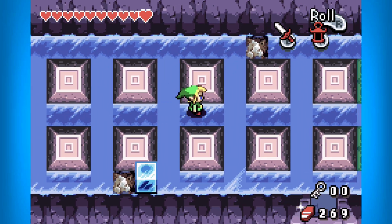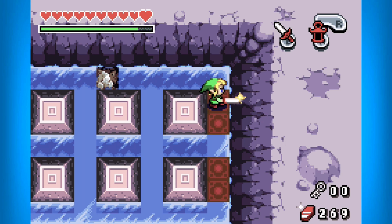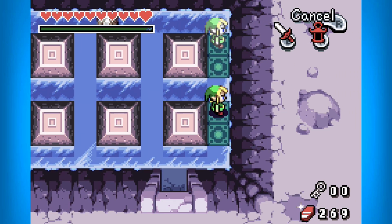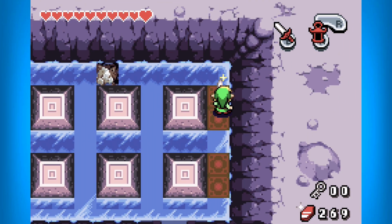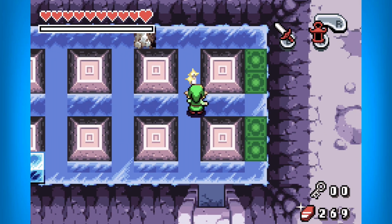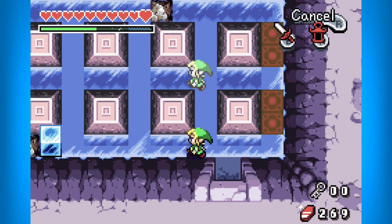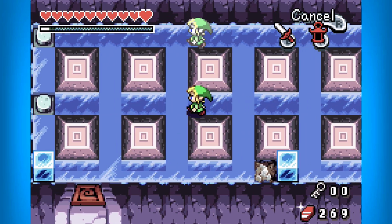It's got the ice block pushing, and then it's got the ice physics added in. That's the big thing about this, is that you have to... Oh, okay, shoot. This is kind of hard. This is one of the first times we see a puzzle where one of the main concerns when you're splitting is making sure that your doppelganger doesn't hit something, because it'll disappear.